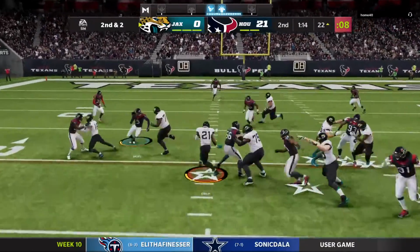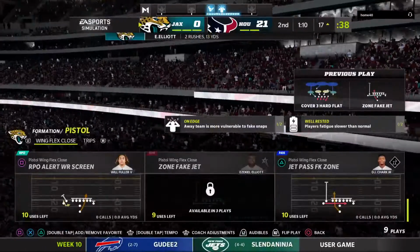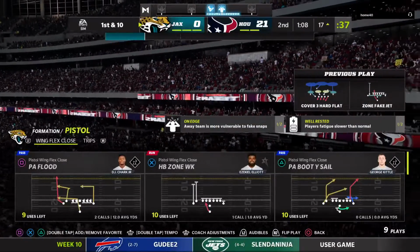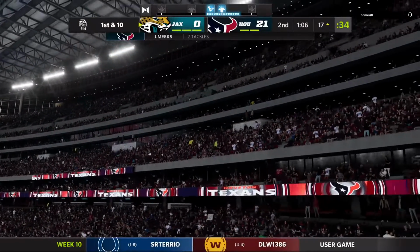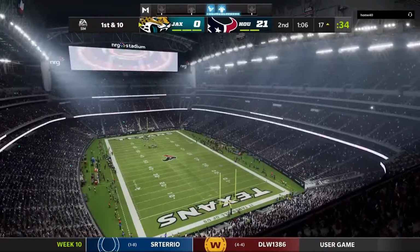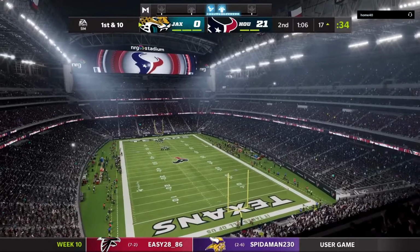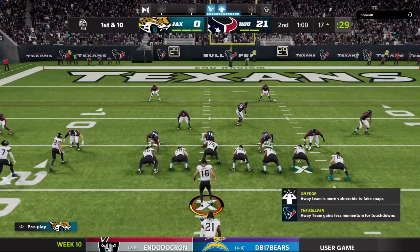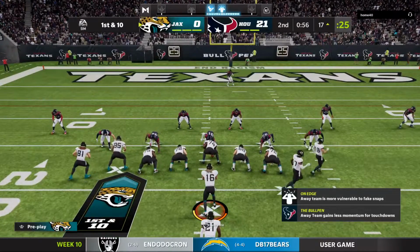From the pistol, here's Elliott. And he'll get it down this time to the 17. Exactly what they needed right there because they needed to use the ground game to take some pressure off because the quarterback's been struggling a little bit. First down, Jacksonville. The Jags with their first opportunity in the red zone. They've got a 1st and 10 at the 17.